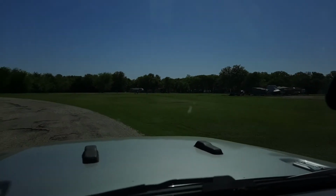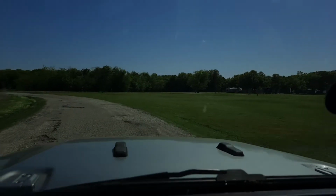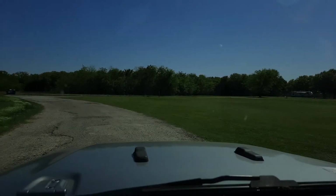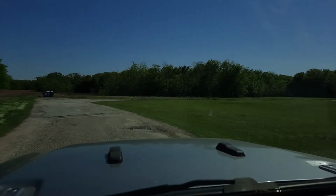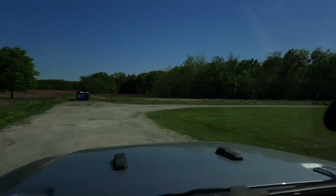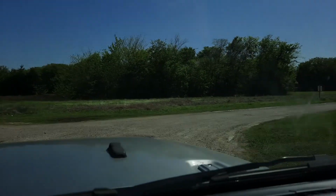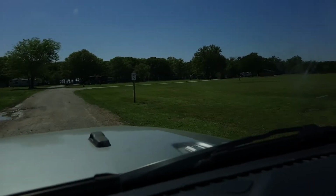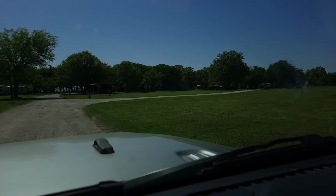So we'll just do a quick cruise through here. Again, speed limit is 10 miles an hour on the campground outside the camping area, so like this road. But once we hang a right and go into the camping section, then the speed limit drops down to 5 miles per hour. And this is just one loop in this section here, if I remember right.